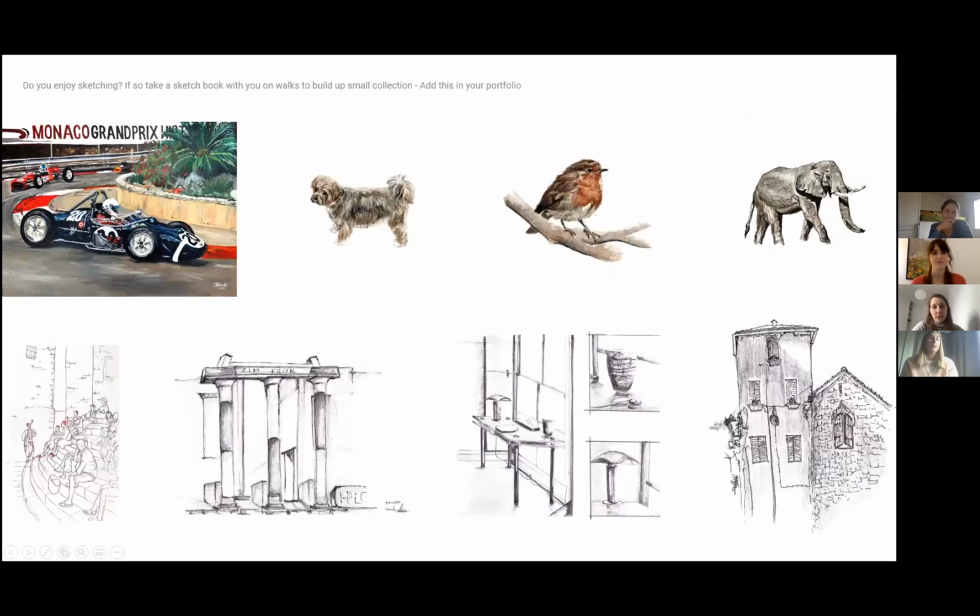Also sketching. So if you're a bit worried that you might be lacking in your portfolio, now is the time to pick up a pen and paper and just go for walks and try and sketch, because you're only going to get better. So these are some, again, examples from our office, and they are obviously really, really good. But you can see that on the bottom here, they're kind of quicker sketches that you can put together, which are really powerful.